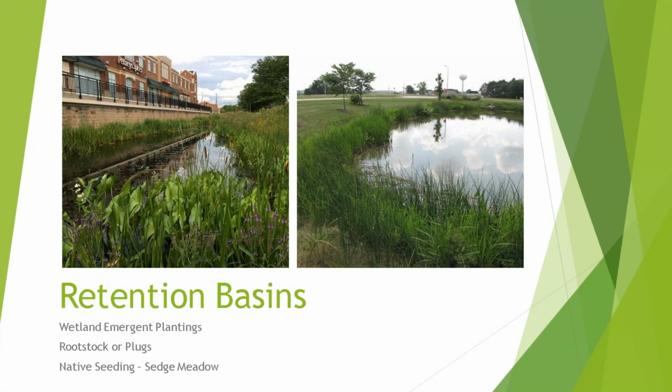Okay, so retention basins, I'll get into this real quick. To me, retention basins start out with the emergent zone. Retention, it's retaining the water. The water doesn't seem to fluctuate as much, which makes it easier to establish vegetation. It starts at the water's edge.